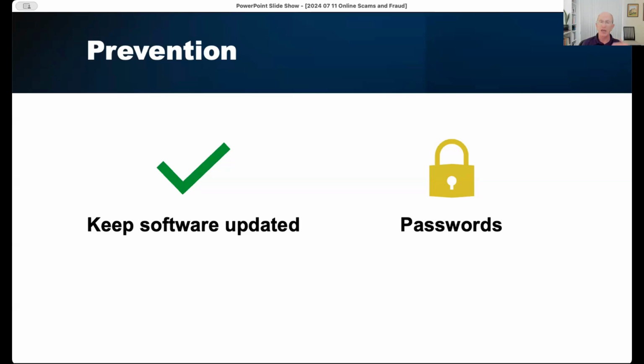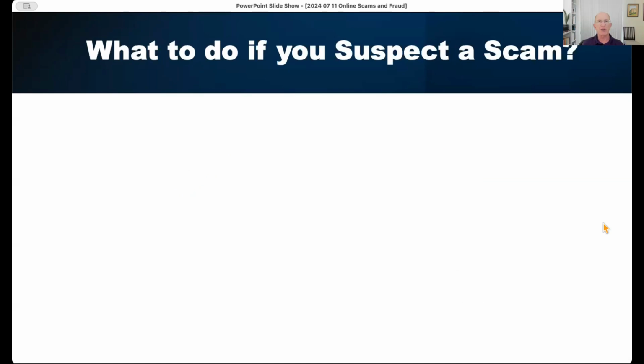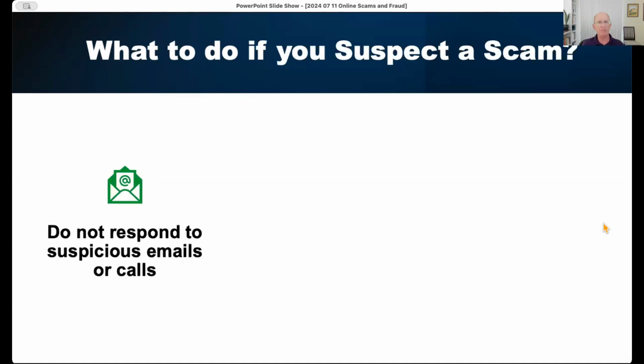And these days, everybody wants us to download an app. Everybody wants us to create an account. Everybody wants us to visit their website. So a strong and unique password for each site is really, really important. So if you suspect a scam, just don't respond.